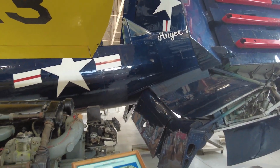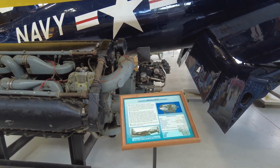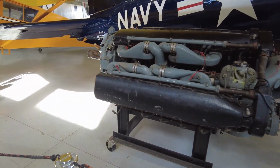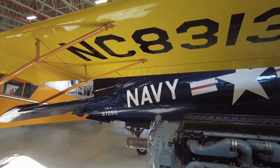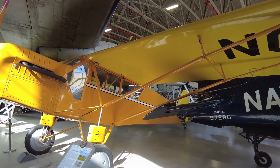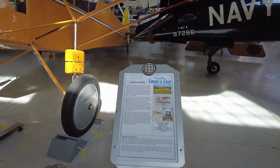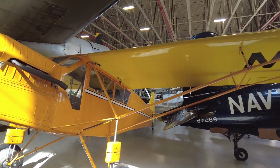Here we have another Allison V engine. This is the V3420. 24-cylinder engine. Good heavens. And over here, this is a gorgeous Curtiss Robin. I've never seen one of those before. Heard of them, but I've never seen one. Man, would you look at that. Wow.